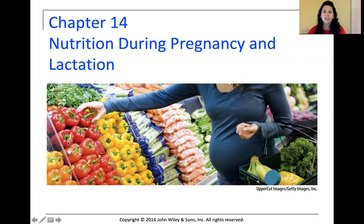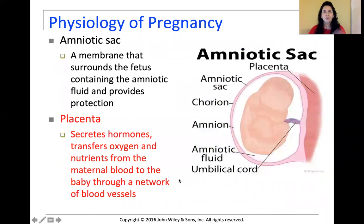So chapter 14, talking about pregnancy and the needs that, of course, relate more towards our moms who are carrying babies, but dad needs to play an active role in making sure mom's getting the nutrients she needs during this critical time. Right, so the physiology, or what is going on during pregnancy, maybe what's happening with the baby from a nutrient perspective. There are two really critical things we need to consider.